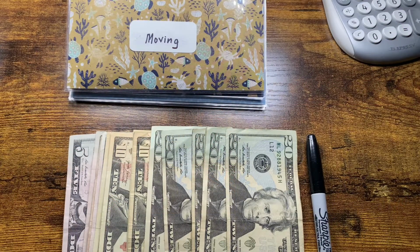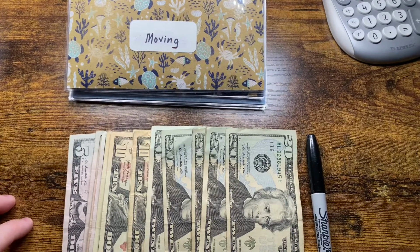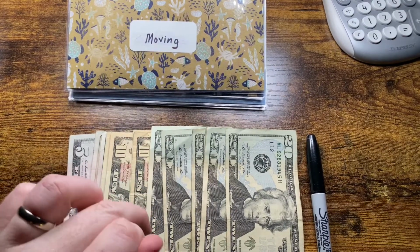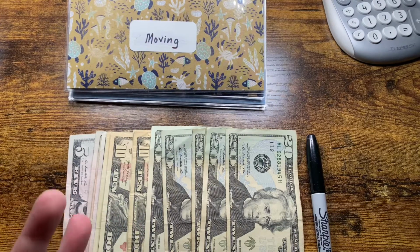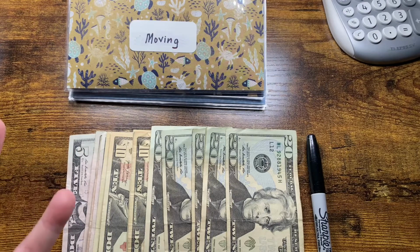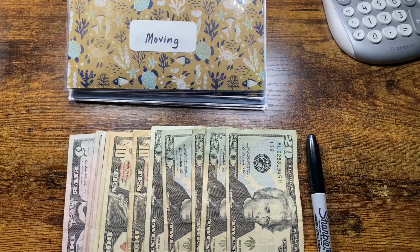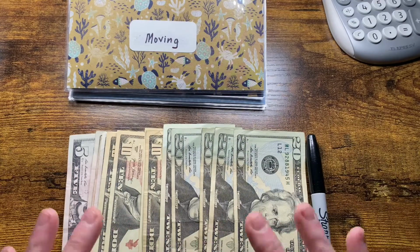Today is March 22nd, and I'm going to be doing our cash envelope and sinking fund envelope stuffing for the third week of March. I had meant to put this up last Friday, however, I got busy doing other things, and then over the weekend just pretty much got lazy, so I do apologize, and hopefully I will get these more on a normal delivery, I guess you could say, to you guys. But anyway, I'll go ahead and get started.